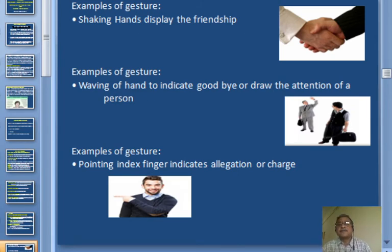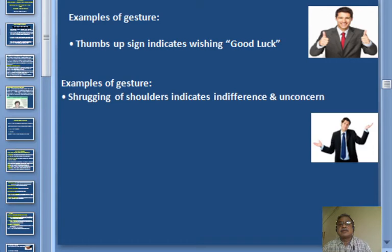Example for gesture, as I told you, shaking hands displays friendship. Second example, waving of the hand to indicate goodbye or draw the attention of a person. Another example, pointing the index finger indicates allegation or charge. Some more examples here. Thumb up sign indicates wishing good luck. Another example, shrugging of shoulders indicates indifference or unconcern. So these movements are examples of gesturing.